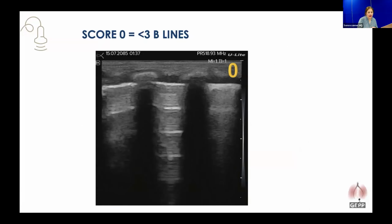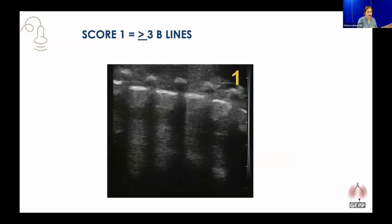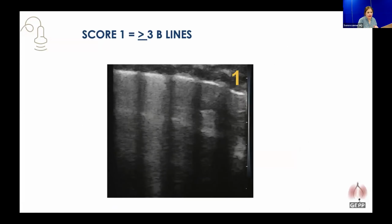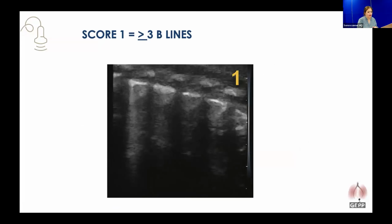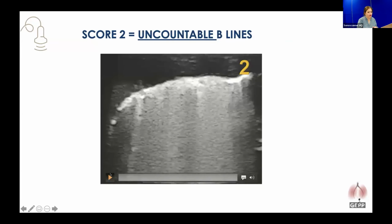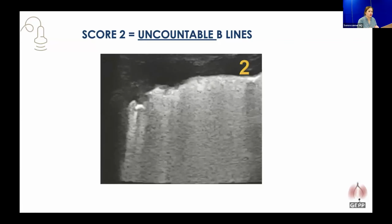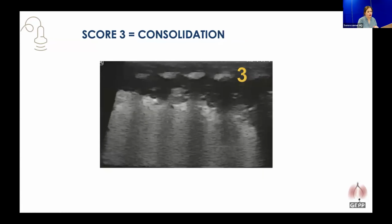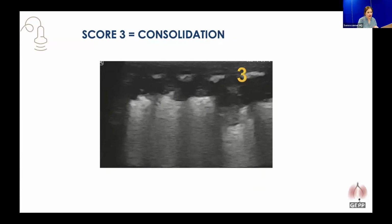So this is an example of a score of 0. You have very nice A lines, the lung is well aerated, you're confident that this baby is able to maintain lung opening. The score of 1 is when you have a mix of A and B lines. So you have multiple B lines, 3 and more, but you still have A lines. And then you have a score of 2 where the lung is completely white. You can have multiple smaller consolidations. And then the score of 3 is when you have larger consolidations above 0.5 to 1 centimeter like here.